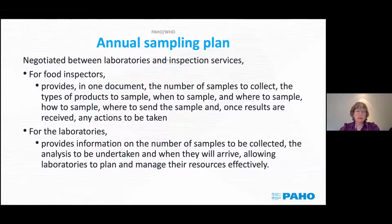For the laboratory, it also provides information on the number of samples to be collected, the analysis to be done, when the samples will arrive. And for laboratories, it is very important in a planning process, so they can manage when they get their samples, when they need all their reagents, when they have to have the appropriate equipment and people on hand, on how they can manage their resources effectively.